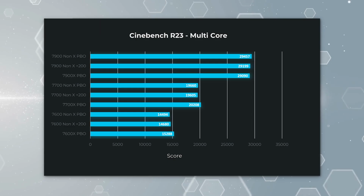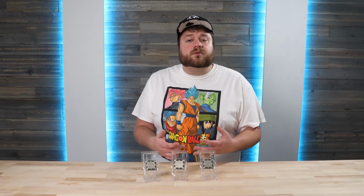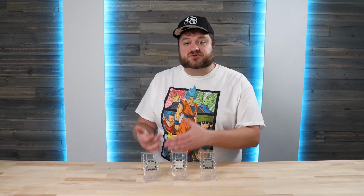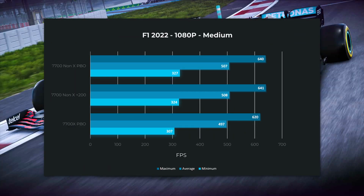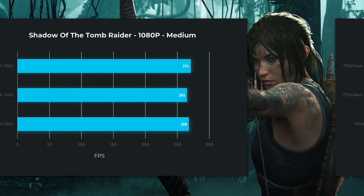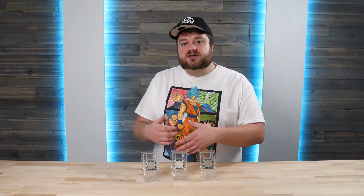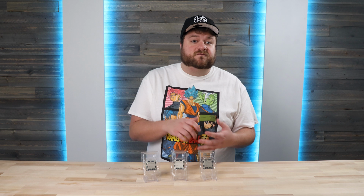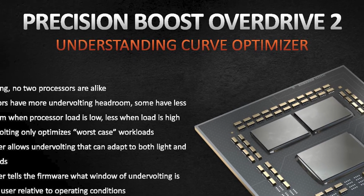But here's the thing, even when it had an offset, it was very close. And that's really the takeaway here. The performance was very close with Precision Boost Overdrive or the 200 MHz offset. Surprisingly, in some games, which are notorious for not using a ton of cores, the non-X models actually won. Even at 1080p medium settings and using an RX 7900 XT to remove the GPU bottleneck, they were barely different in much of anything. And that difference will certainly disappear if you move it to 1440p or 4K. That is, once you turn on Precision Boost Overdrive.